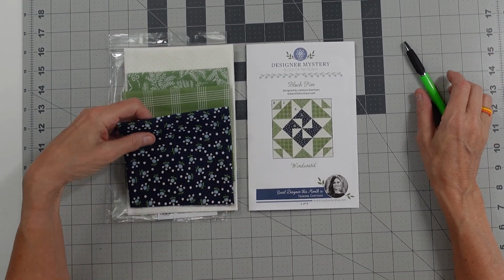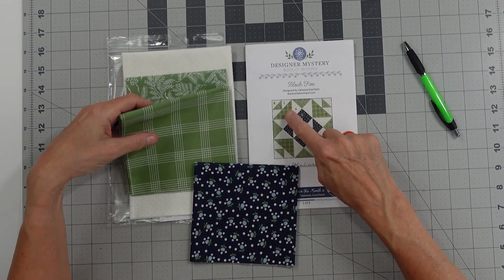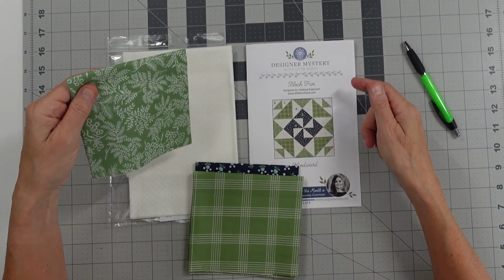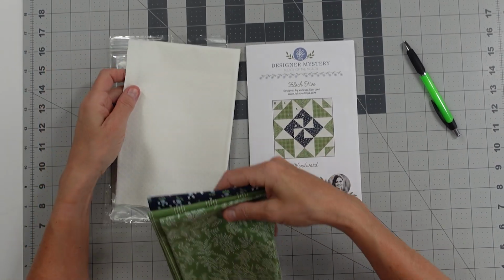But anyway, these are the 4 colors. This is for our center pinwheel, and then this is on the outside here on these big squares, and then this is part of the hourglass. And our background, of course.